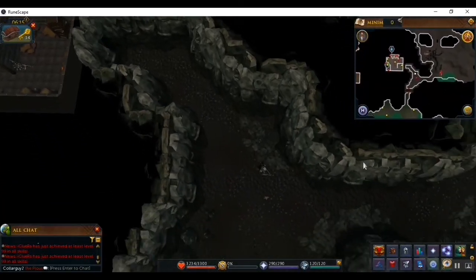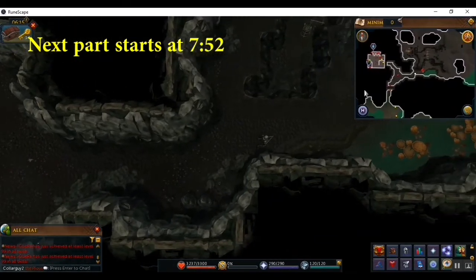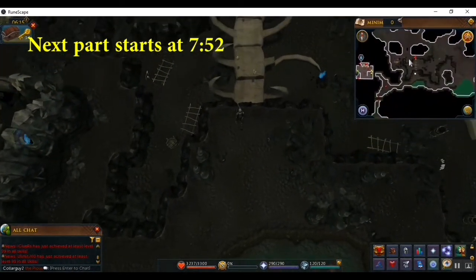This part here is my guy going through the maze. If you don't like maps, just watch this part of the video and you will get through to the other side. No problems, it's all the same.